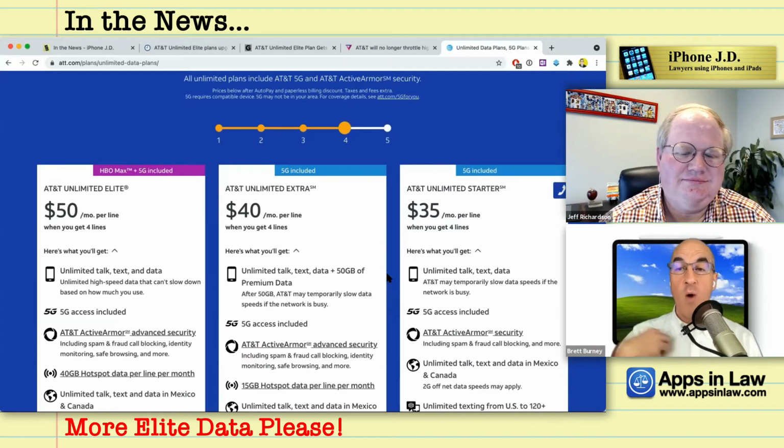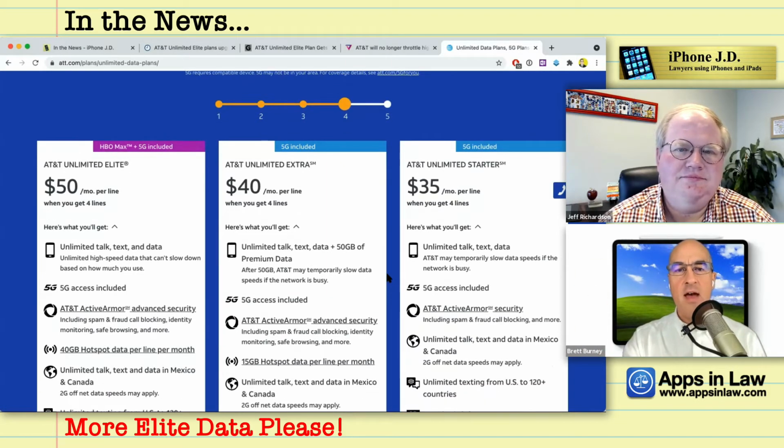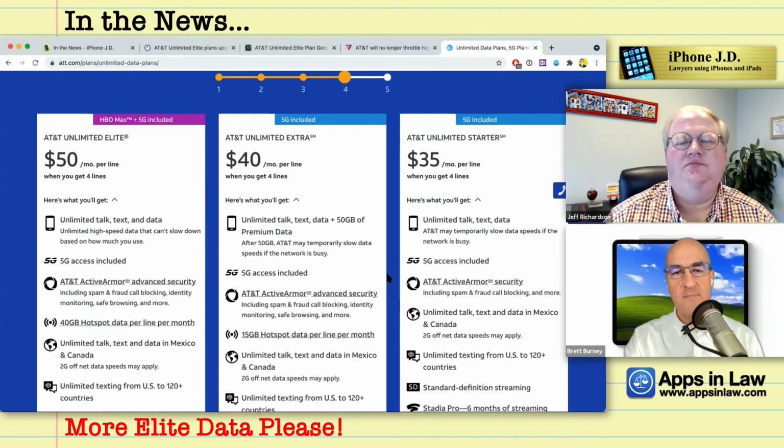My wife and I are on the Elite because we both need the hotspot sometimes and we're not together. But I think for my daughter, I got the extra because she needed a little bit more. And then my son, he just got an iPhone. And that's another reason we got pushed over, because everybody's got an iPhone now. And he's on the starter plan because he doesn't need a hotspot. It's kind of the same thing. I like the flexibility on the components there.